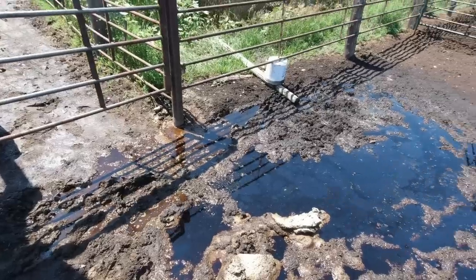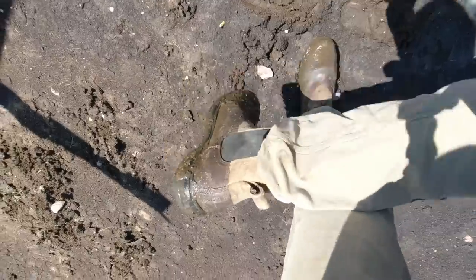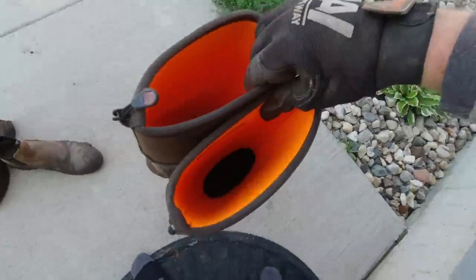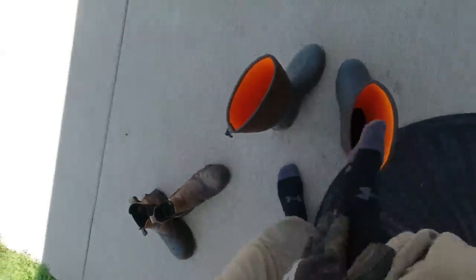Got some fun conditions to mess in. Should have wore different boots. We got some wet sock going on now. Got some waterproof dry shods. That should maybe even keep me from getting electrocuted, huh? That's delightful.